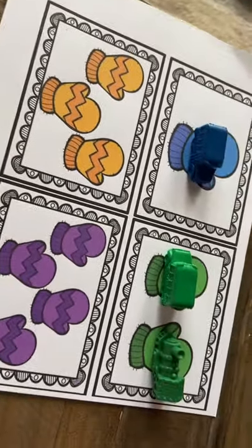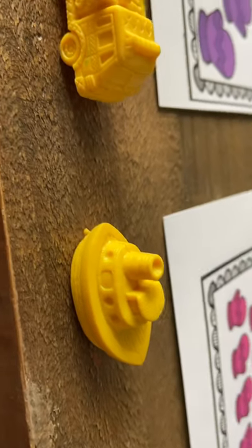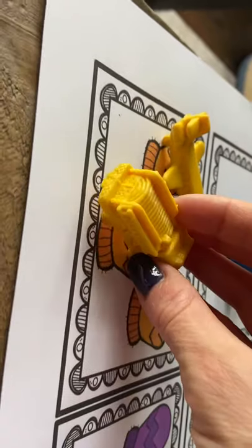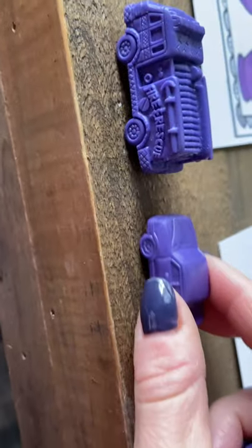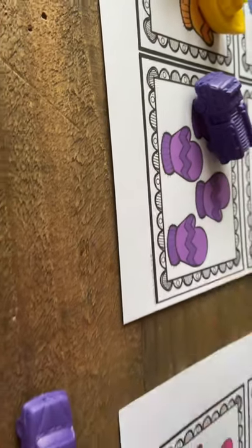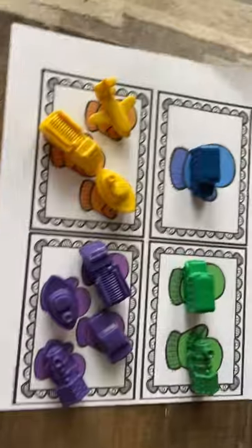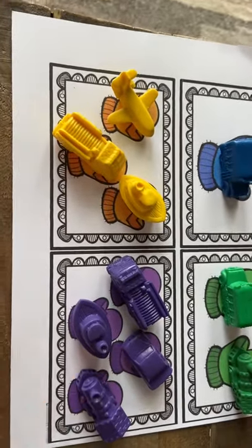All right, now let's find three yellow. We have a yellow fire truck, a yellow boat, and a yellow airplane. Let's put my three vehicles on the yellow mittens. Let's see if I have four purple. Purple fire truck, purple car, a purple train, and a purple boat. Let's drive those over and put them on the four purple mittens. Great job. So all the blues are here, greens are here, yellows are here, and purples are here.